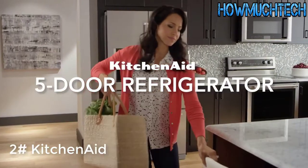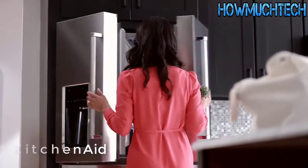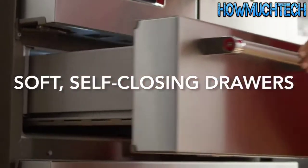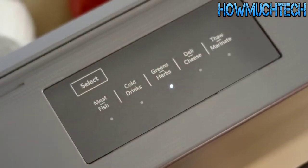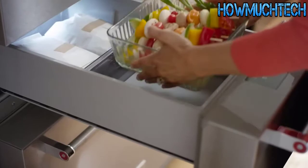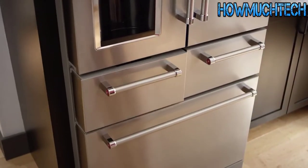Cooks have finally found what they're looking for with the all-inspiring organization of the first ever 5-door refrigerator. Experience the luxury of 2 soft, self-closing drawers. The left temperature control drawer features 5 temperature presets for meats, cheeses, drinks, greens, thawing, and marinating. That means you have a customized environment for how you cook.